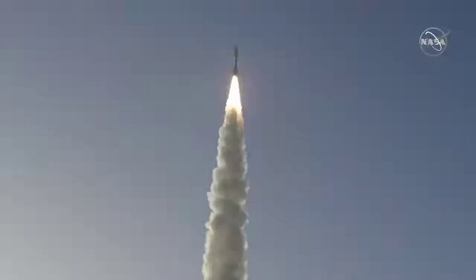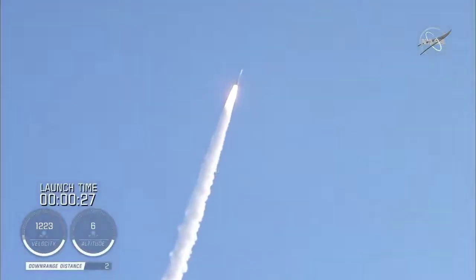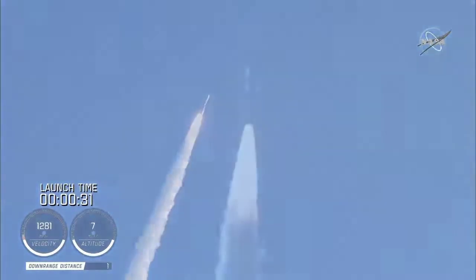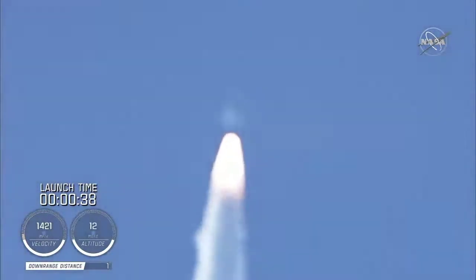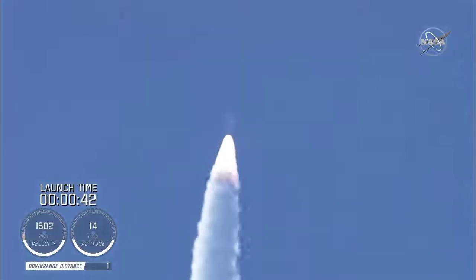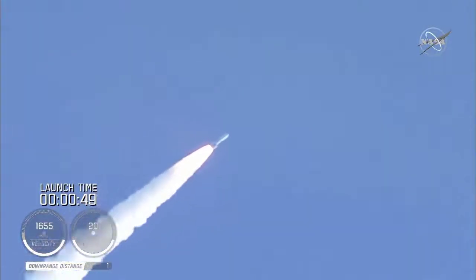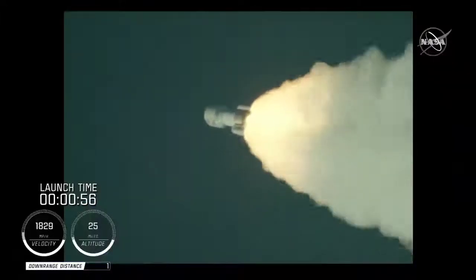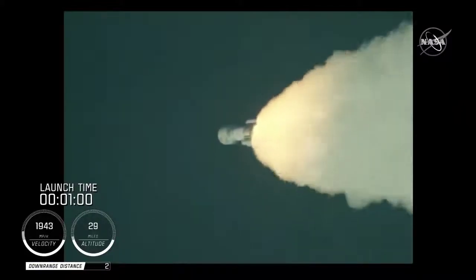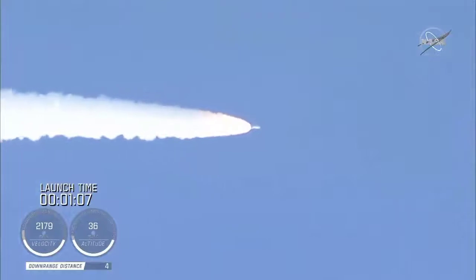And Atlas V has gone to closed loop control. Coming up on 30 seconds into flight, the RD-180 is throttling down as expected. Engine response looks good. And Mach 1, Atlas 5 is now supersonic. And passing 45 seconds into flight, vehicle is now passing through max Q, maximum dynamic pressure.